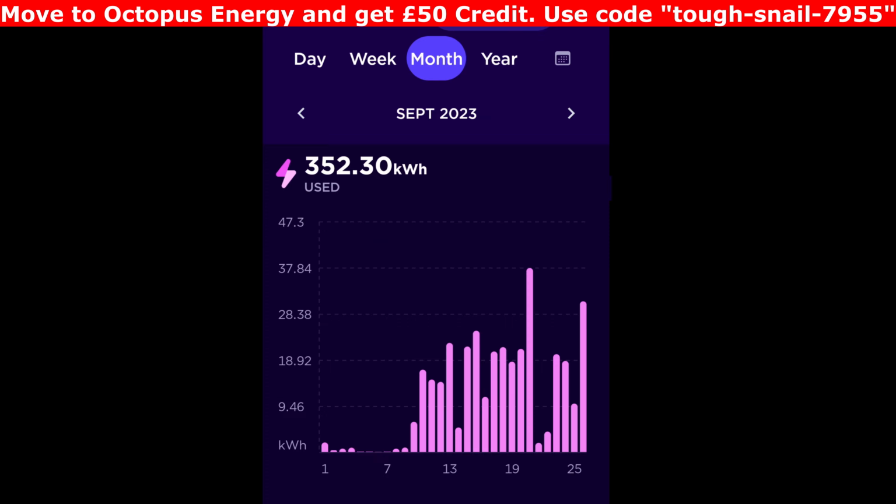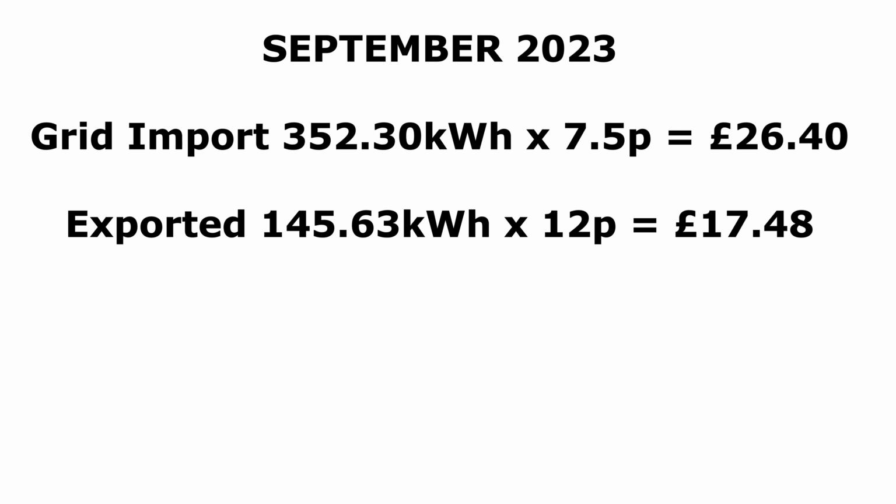We're happier to let it go out the door at 12p because it makes more sense from a money perspective, really. So I can't break down the grid import from Octopus because I still can't get into my raw data, but I'm going to say that everything was on cheap rate, even though we know it probably wasn't, and I would have probably had a few kilowatt hours on the expensive rate just due to the ramping up and ramping down of the system. But 352 kilowatt hours for the month times 7.5 pence on Intelligent overnight comes to £26.40. But for the month, I actually exported 145 kilowatt hours at the new Scottish Power 12p. And for the month, that was £17.48. So not too bad.